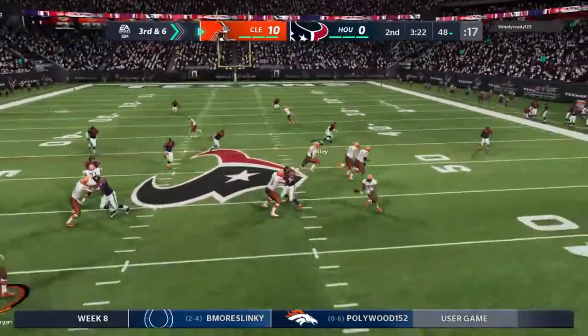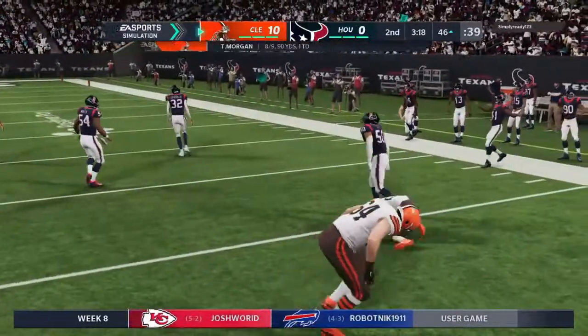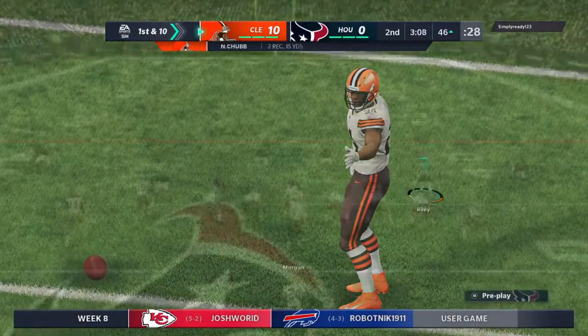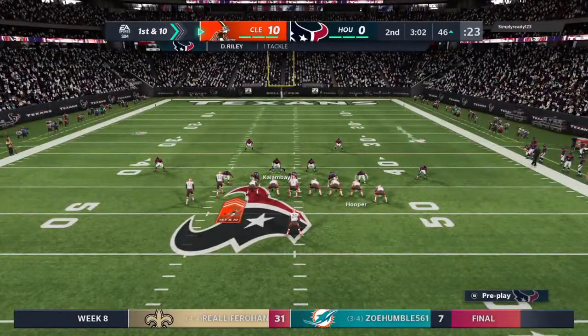They'll drop to throw. They set up the screen to Chubb. And he gets this one across midfield for the first down to the 46. It's a gain of 6. It's a pickup of 6 and good enough to move the chains.